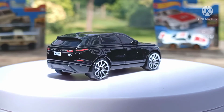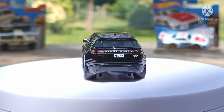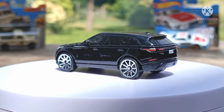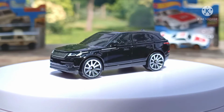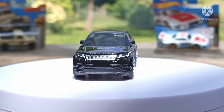So the Velar, I guess, is... I don't know whether Range Rover have lost their identity recently in the last few years, but I guess they've always been luxury 4x4s, which this certainly is. But it's a more sportier version, much lower lying design.